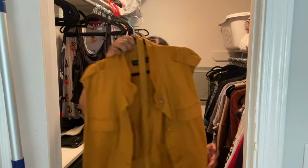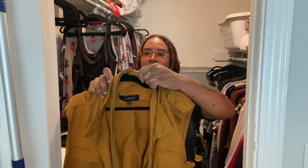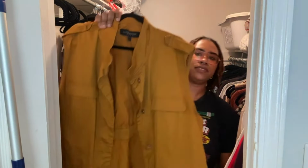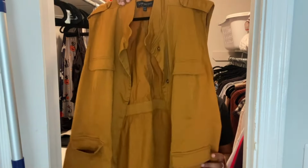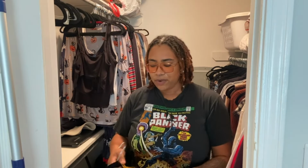The next one I have, I'm going to be giving away. It has a little tie with it, but it's kind of like a utility vest. And I just think it's not my style anymore. It's really nice to layer during the winter time. I used to wear a white turtleneck and then layer this over top, but I don't wear it as much anymore and I do think it's a little bit out of style.